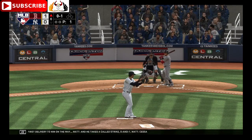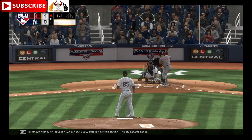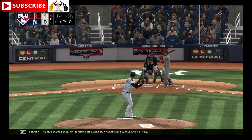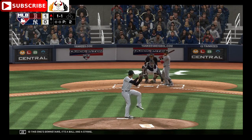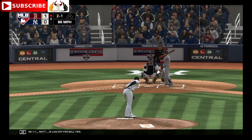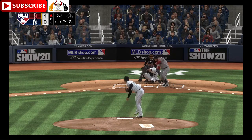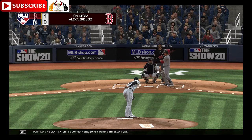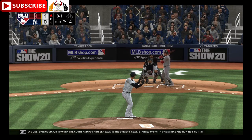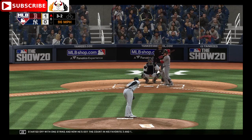0-1. Cessa, a 27-year-old. This is his first year at the big league level. And this one's downstairs. It's a ball and a strike. The 1-1 is laid off for ball 2. And he can't catch the corner here, so he's behind 3-1. Good job to work the count and put himself back in the driver's seat. Started off with 1 strike, and now he's got the count in his favor, 3-1.